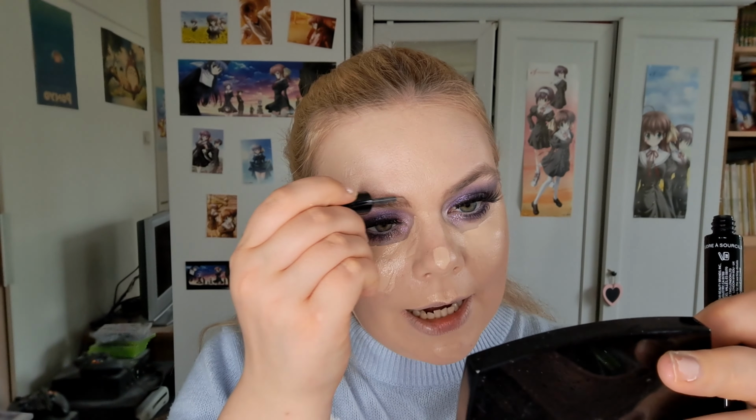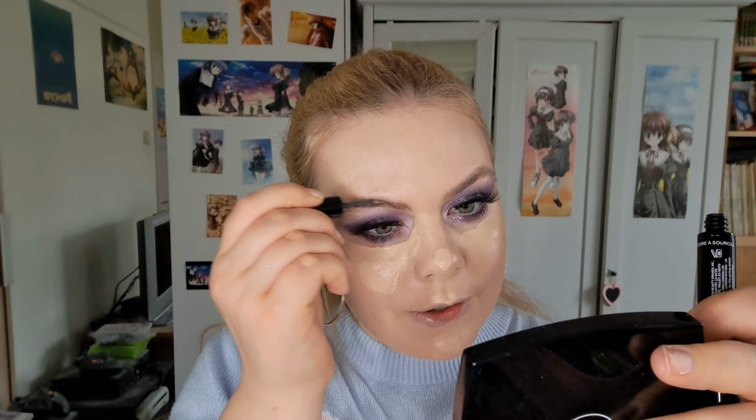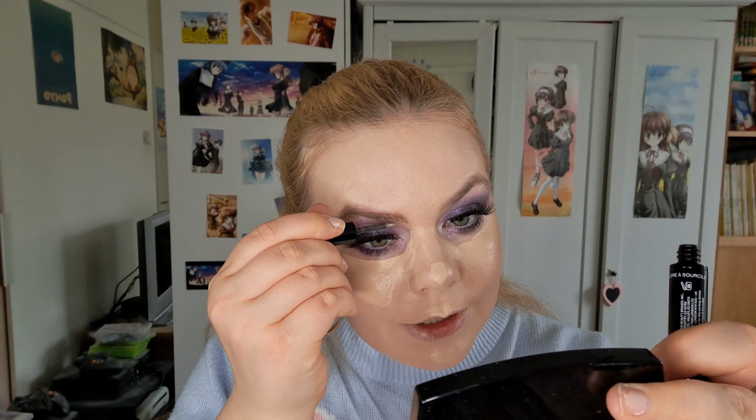And Wet n Wild is a brand, I did try their foundation at some point. You know, I've tried some things over the last couple of months, but really quite recently. So I have one or two things that I want to put in this video. So let's first add the powder. I actually like eyebrow powders. I used to have one from Lancome, which I really loved.